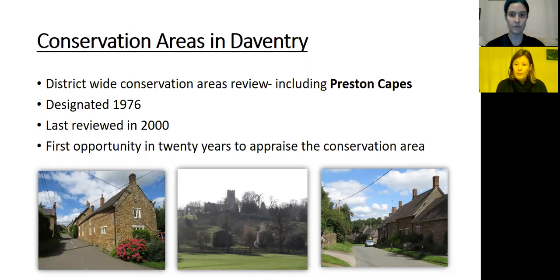Therefore it's a good opportunity now to have a look at the current boundary to see if it's fit for purpose, or to see if there are any areas that have changed during that time, which means they no longer merit being included within the conservation area. As part of the review, we've also looked at whether there are areas of the village that are now considered to be worth including in the conservation area, and therefore whether the boundary should be extended.